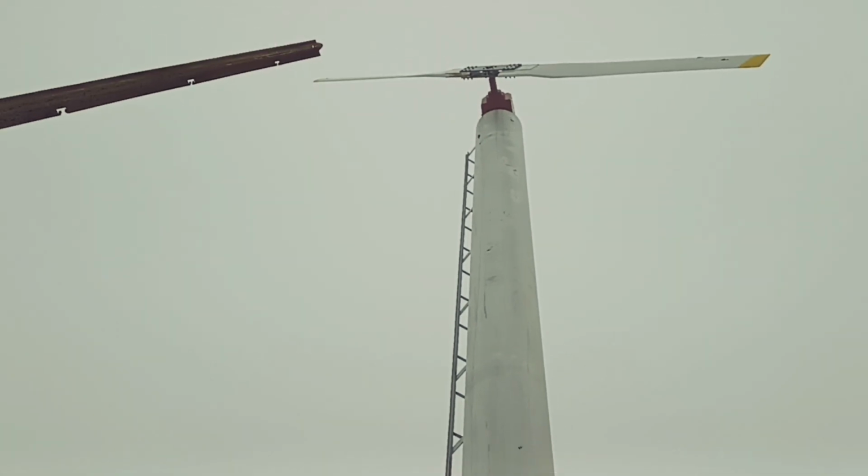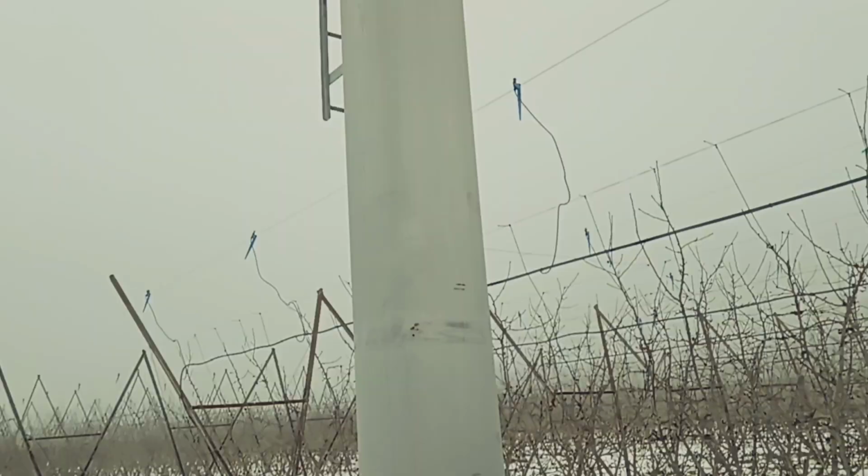All right. One last look at the tower. All right, now we got the tower out of the way. Let's go check out camp.